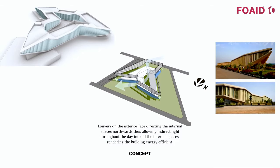And then in addition, we provided steel louvers which are inclined towards the north, so you get natural light only from the north side. So the heat gain from the south is completely reduced. Effectively, this building needs 35% less air conditioning with all these factors.